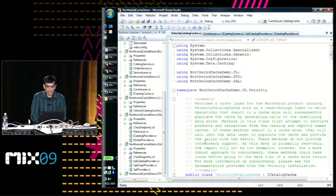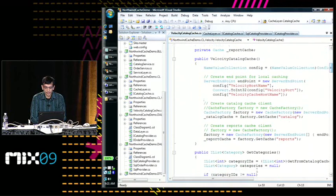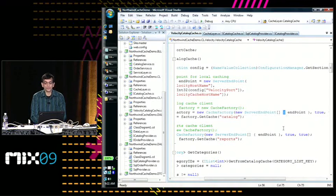If you go to the Velocity catalog cache, again, it's a very simple implementation. The first thing it's doing, instead of using the app.config here, I'm explicitly creating the cache factory and creating a constructor with it and passing the server endpoint. So this is another way of doing it. Instead of putting all that stuff into your app.config, you can actually write code and pass all those configuration values to the factory right there.